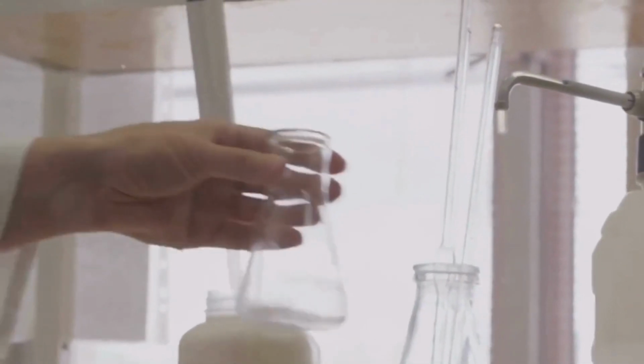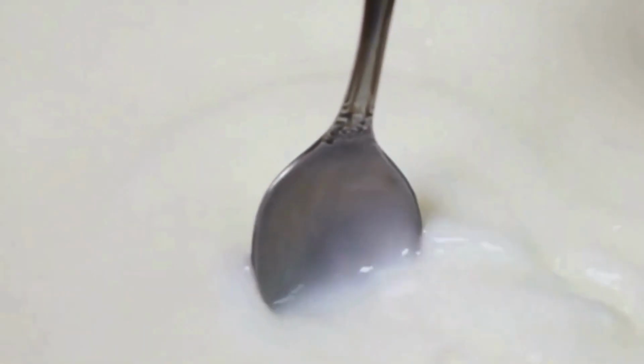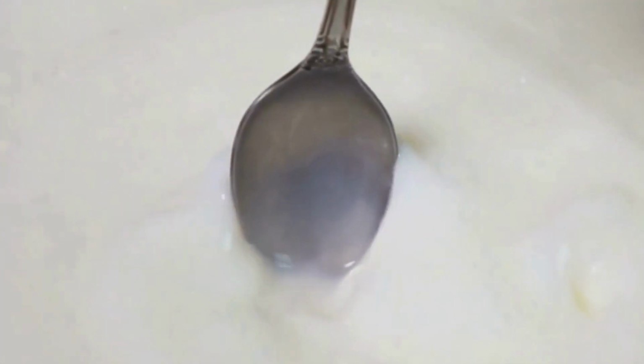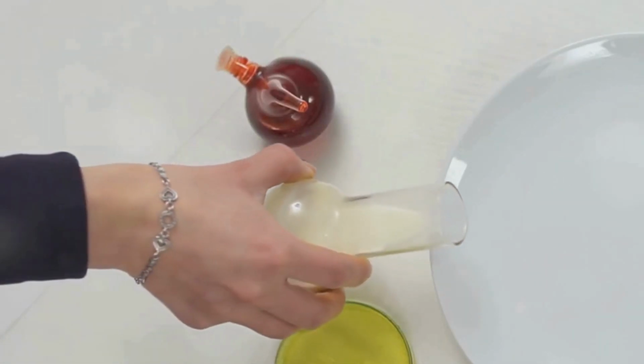Ever seen milk behave like a magic canvas? Prepare to be amazed. For this experiment, we'll need some household items: a dish of milk, different colors of food coloring, and a drop of dish soap. Start by pouring milk into a dish and then scatter drops of food coloring around. The real magic begins once you add the dish soap. The soap sets off a riot of colors, swirling and mixing in the milk. It's not just a pretty spectacle, but a science lesson on surface tension and chemical reactions.